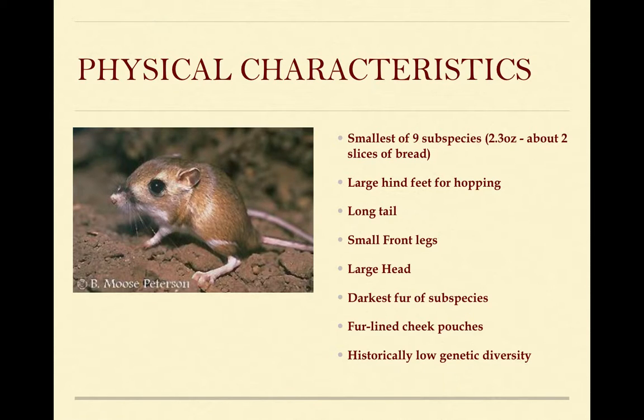Historically, this animal has a low genetic diversity. In the 1980s, when they compared DNA samples of this animal to samples from the early 1900s, they were virtually unchanged. And so they've determined that the low genetic diversity of this animal is not necessarily due to its population decline, but simply because it's always been that way.